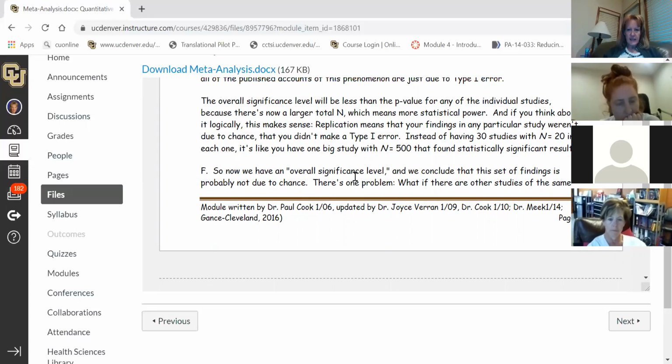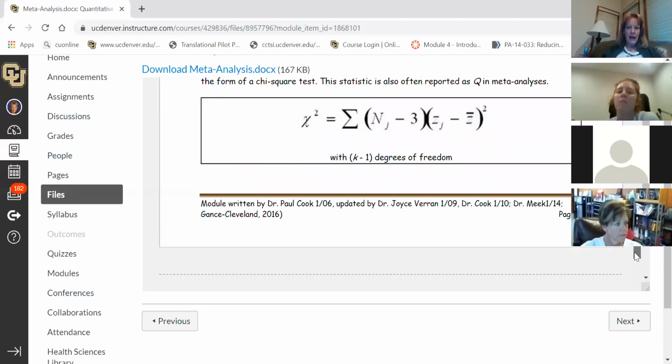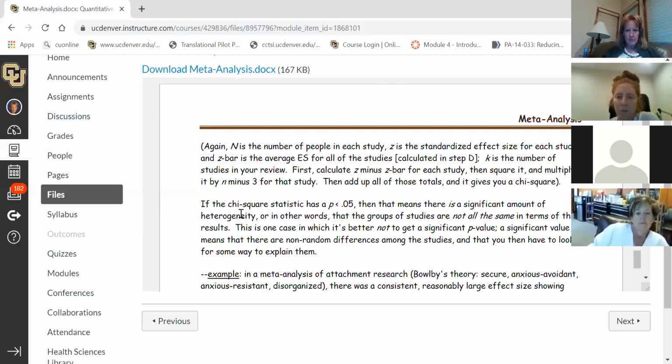So you now have the overall significance level, and yes, you do have to go to the table and find that section. If the chi-squared statistic has a p less than 0.05, then that means there's a significant amount of heterogeneity. So this goes back to that pink section. The number was so small in the table that we didn't have a table with those kinds of numbers. We were confused because this number is not in our table. And it's less than 0.05, really tiny. But so again, that number is our p-value.